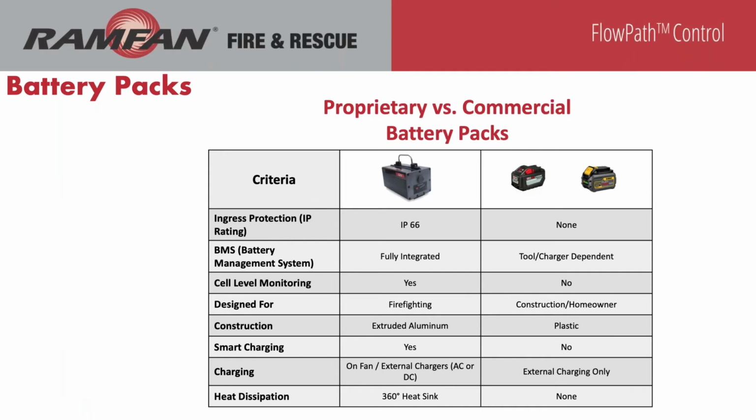So I was talking a little bit about commercial battery packs. Plastic casing, holes to dissipate heat, just not built for firefighting. So no ingress protection. Battery management system is a lot of times split up between the battery and the tool itself, meaning that half the BMS might be on the drill, half of it's on the battery, half of it's on the rescue tool, half of it's on the battery. And if you're using a tool that doesn't happen to contain that other half of the BMS, you're just out of luck.